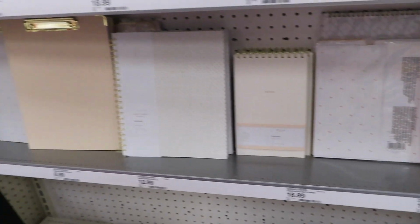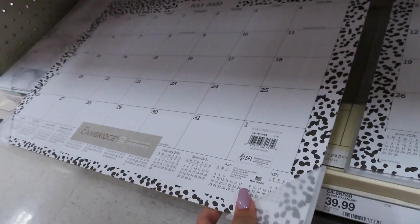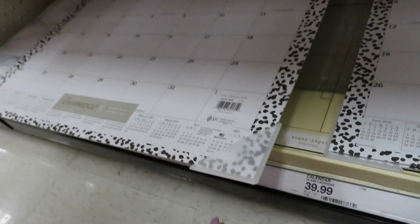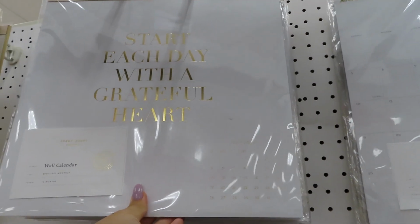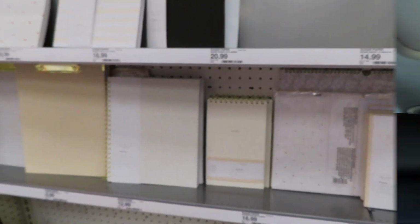This whole section is so cute. I also think these planners are so amazing. I've always wanted a huge planner, but it's kind of expensive, like $39 for a planner. It's kind of a lot. But I think these ones are nice. It's a wall calendar. Start each day with a grateful heart. We'll have to think on those.